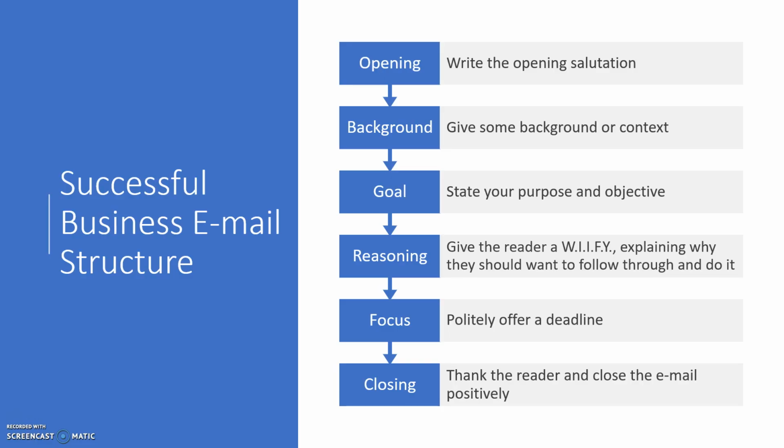Here, you can see the 6 stages in a clear and effective email communication. The first is the opening. You write an opening salutation: Dear Bob, Dear David, Dear Ms. Smith, Dear Dr. Wright, for a more professional, formal style. Second, you will give some background or context to your email to indicate what the reader already knows or should already know. You can use phrases like "as you know," or "as you remember," or "as we talked about last time."